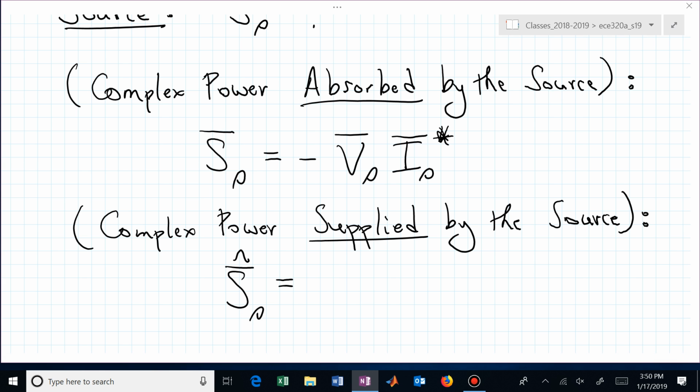Now the supplied power is, if the positive current, the way I've drawn it, is coming out of the positive terminal after passing through the element, then it is a supplied amount of power. So in this case, it would simply be V sub s bar I sub s bar star. So if we wanted to calculate the complex power supplied by the source, we could use the V sub s phasor and the complex conjugate of the I sub s phasor.